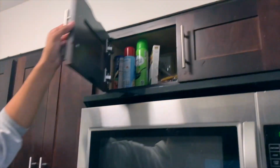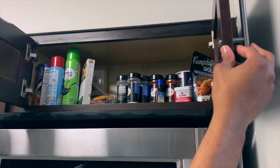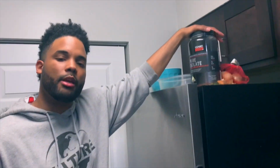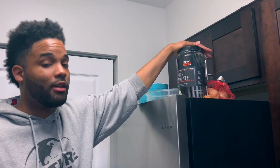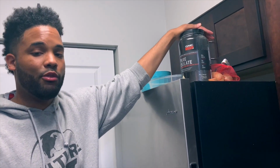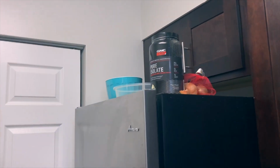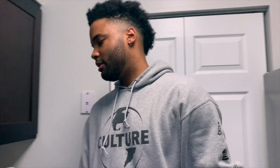And then up here really is just more spices. You know, salt, pepper, all that stuff. Shake and bake. Right here. Trying to get swole, trying to get back in shape for the movies, you already know. So this is my protein. I asked around, found out that this is probably the best kind you could get. Isolate. Got some onions up there. Yeah, got some weird onions. Don't mind a little mess up there, my bad.